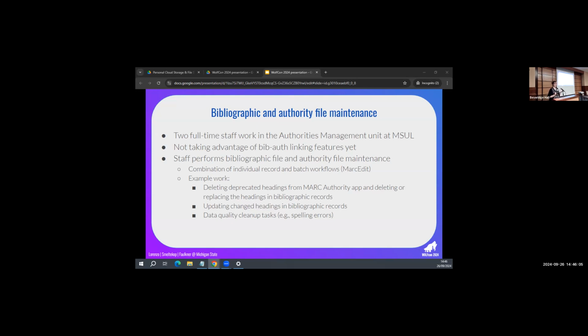Also in part because of that staff time, we aren't really making use of BibAuth linking yet, even though I know those features are available in FOLIO that would take care of some of this. There's also some other reasons for that choice. I'll talk more about that in a couple of slides too. But for now, I'll just say that our staff use a combination of individual record editing and batch workflows, mostly in MarcEdit, to do all of our authority maintenance.